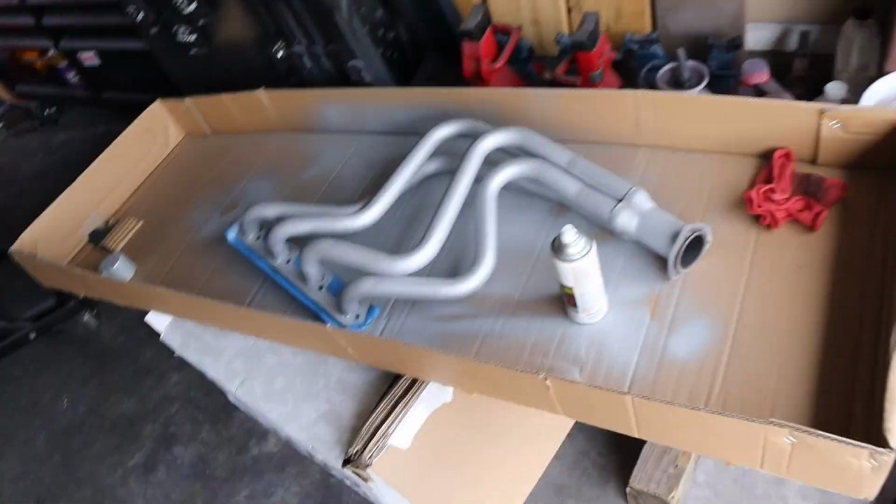And there is a procedure you have to follow in order for this to cure properly. So you're supposed to let the truck idle for 10 minutes and then cool for 20, idle for 20 minutes and then cool for 30, and then drive normal for 30 minutes and then cool for 30 minutes. So I will go through that procedure once we get this back on the truck, but I need to let this dry for about an hour and a half. So I will catch you guys in about an hour and a half, 2 hours. Hopefully it's not raining so we can get this finished today.